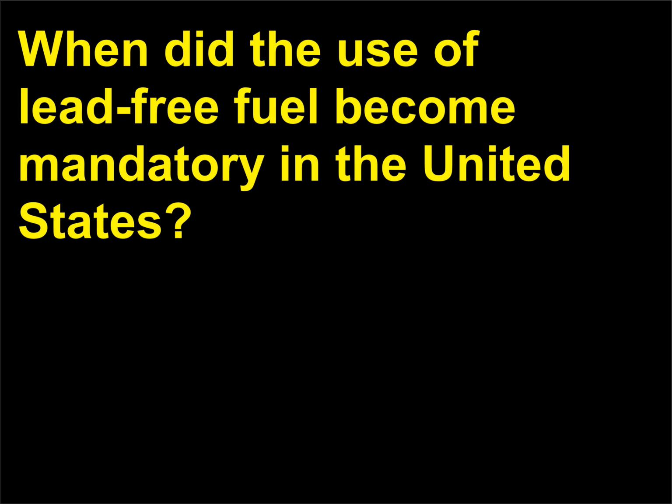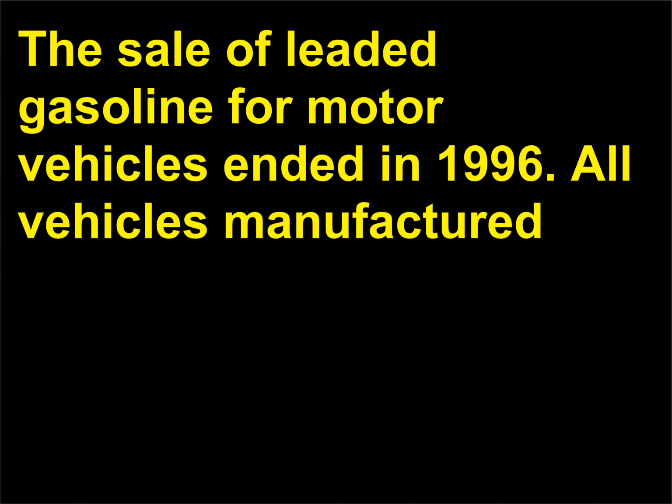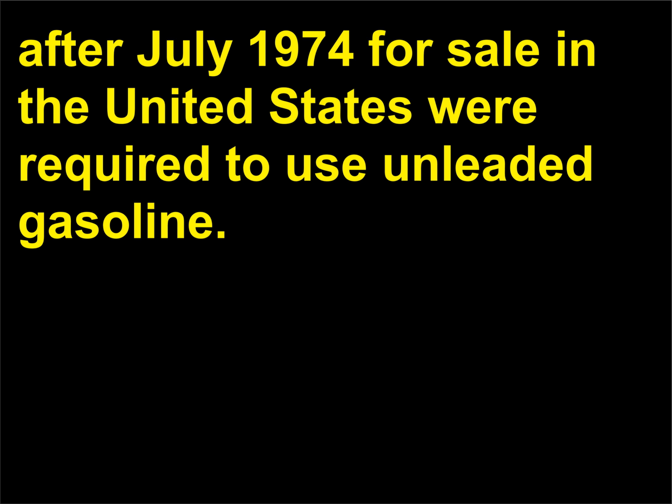When did the use of lead-free fuel become mandatory in the United States? The sale of leaded gasoline for motor vehicles ended in 1996. All vehicles manufactured after July 1974 for sale in the United States were required to use unleaded gasoline.